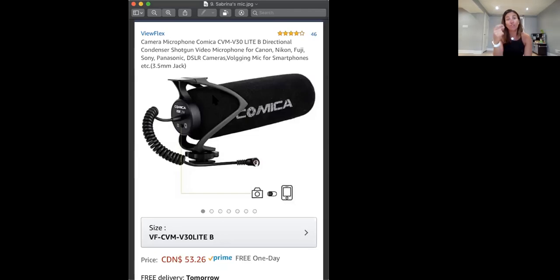In addition to broadcasting my music through my laptop, I found the picture and the sound weren't what they needed to be. So I have this, which you can see here. It's called a shotgun mic, and the shotgun mic goes into a tripod I purchased as well.